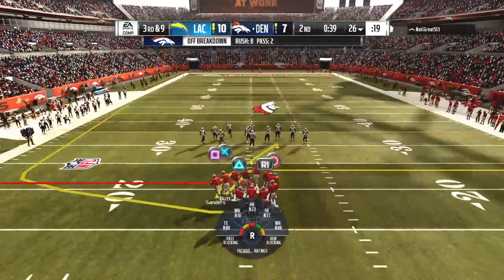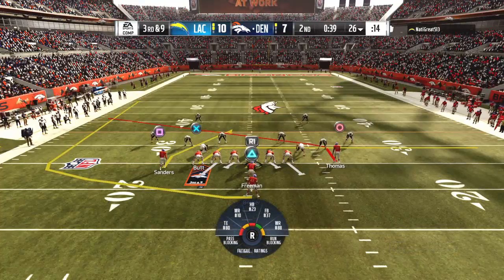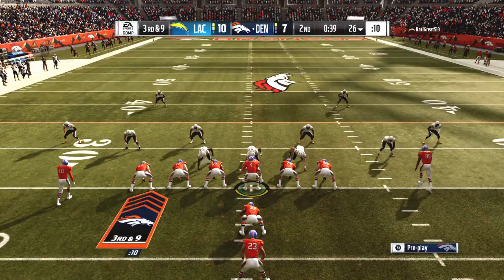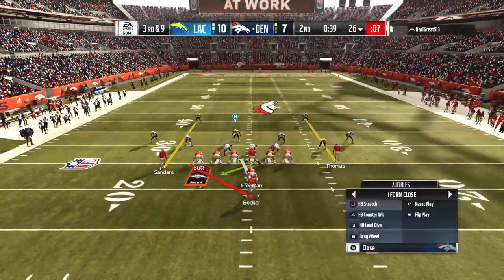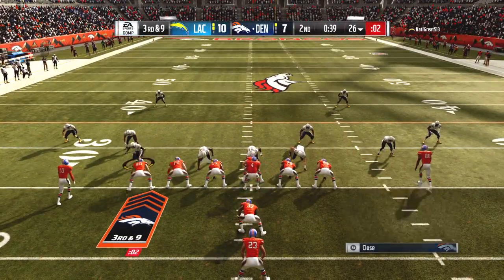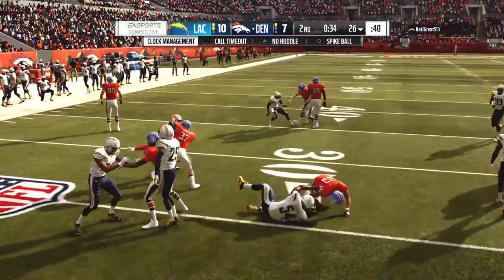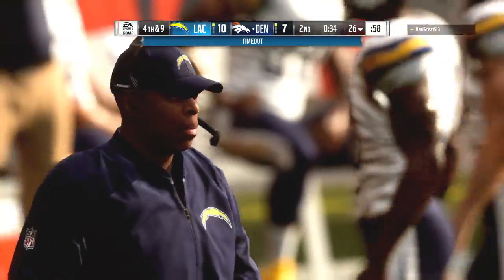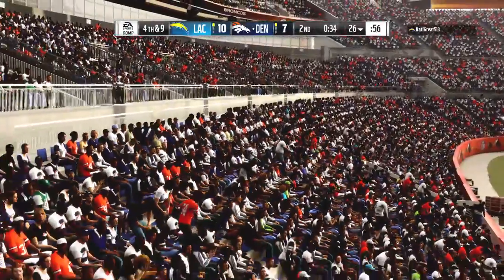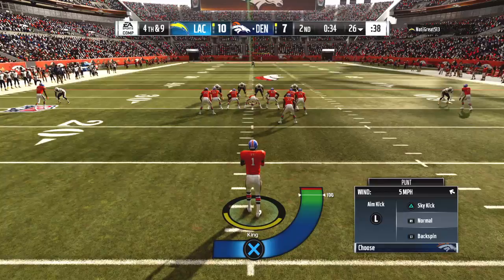After an incomplete pass on second down, that'll leave him trying to convert on 3rd and 9. On 3rd down, Booker. Call it no gain there, and it leads to a 4th down. And now the Chargers are going to signal for another timeout, as the clock will stop with 34 seconds to go before halftime. Here's Marquette King now.